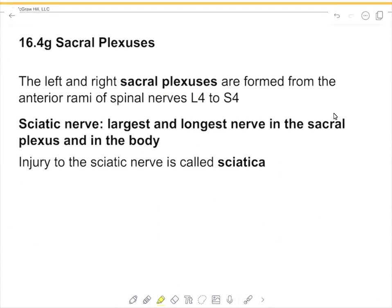The last plexus is the sacral plexus, formed from spinal nerves L4 to S4. The most significant nerve out of this plexus is the sciatic nerve, which is the largest and longest nerve in the sacral plexus and in the body. In fact, the diameter of the sciatic nerve is as much as one quarter the size of the spinal cord. When there's injury to the sciatic nerve, that's commonly referred to as sciatica.